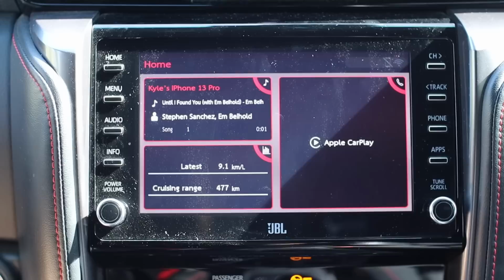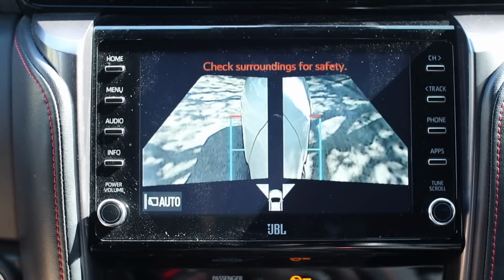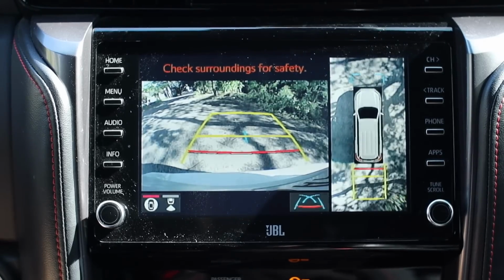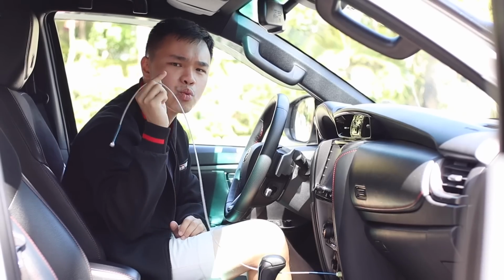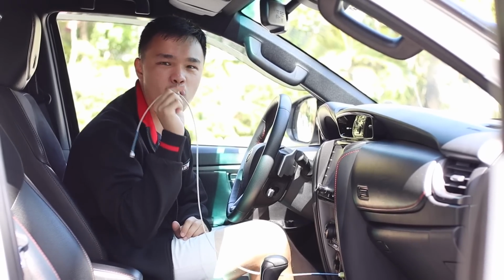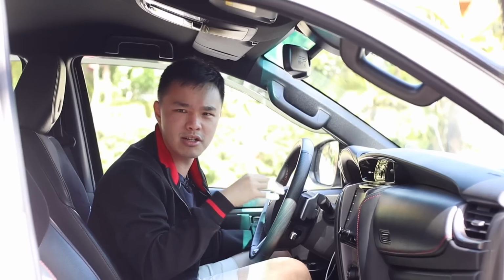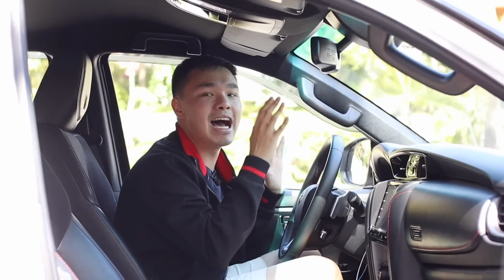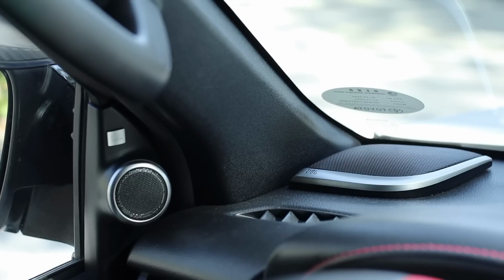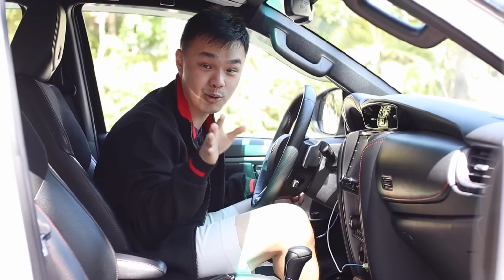An 8-inch screen by the center, very responsive. This is also where you'll find your 360-degree view camera as well as your reverse camera, and you also do get Apple CarPlay and Android Auto. It is a shame that you do need this wire though, because it is not wireless. Up top, there is no sunroof, which is a little bit of a shame considering the price of this vehicle, which I shall tell you later, but at least you do get an amazing sounding 9-speaker JBL sound system. You even get a subwoofer at the back, which I will also show you later.